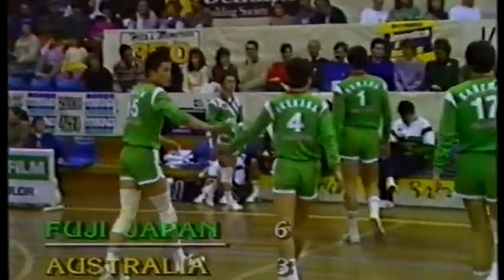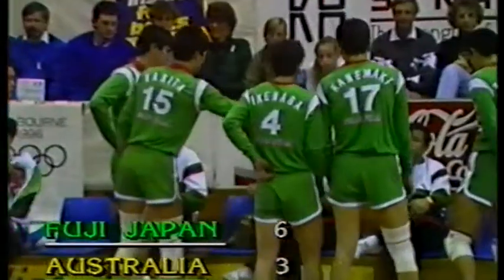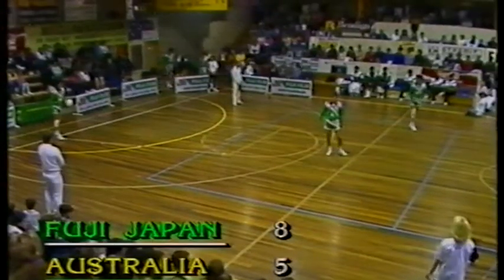Australian captain Raoul Chul is quite short on the net, and he's a little bit of a liability in blocking, although he can get up there. He's nowhere near a match of the tall blockers like Matt Perry and Craig Buck. Time out called by Australia. So back into play. Japan serving. Service out. Murray, but just couldn't put the ball away.